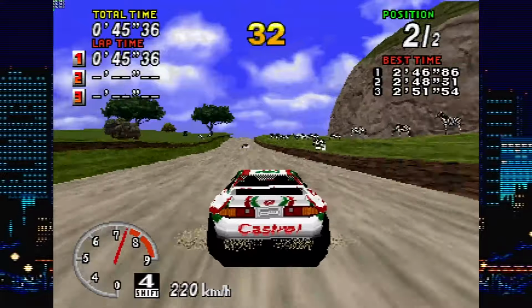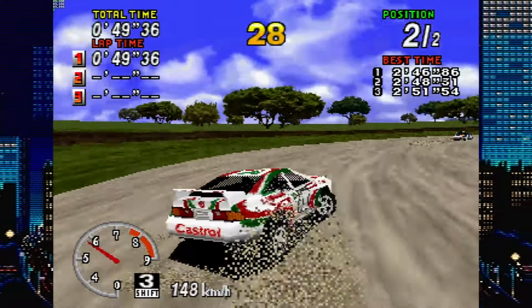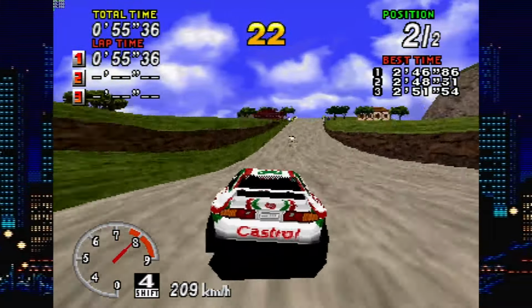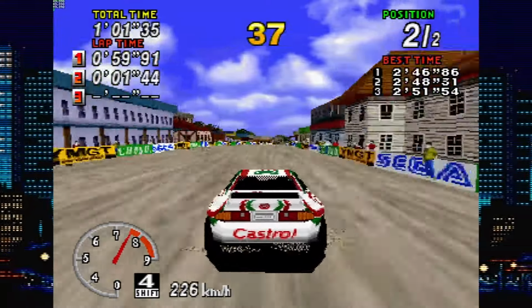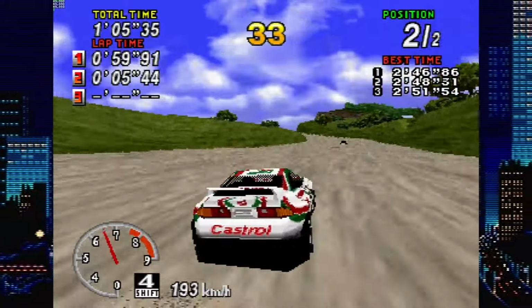But Sega just fumbled. They'd been fumbling the ball ever since the release of the Mega CD. Then there was the 32X and the Saturn, and finally the Dreamcast, which we will get to in another video. But that's why the Sega Saturn failed. Bad management, bad pricing, lack of games.